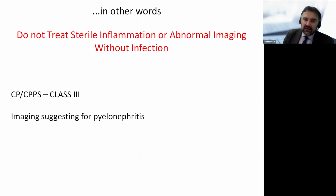Moreover, in class 3 CPPS, it is not necessary to use antibiotics, nor is it necessary to use antibiotics in order to decrease the PSA. But it is a very common practice, also in my department. Moreover, we should treat the symptoms and the patient, and we do not need to treat imaging findings suggestive of pyelonephritis, for example.